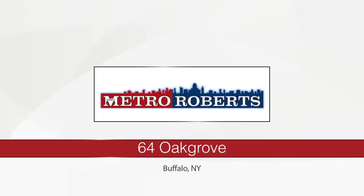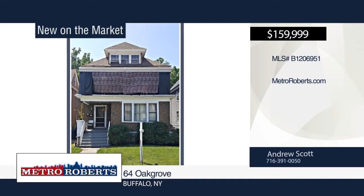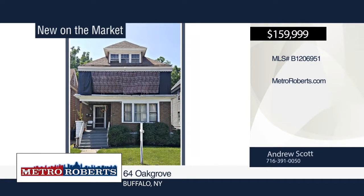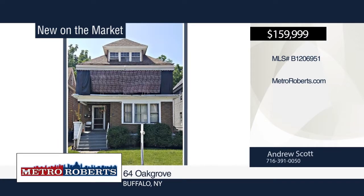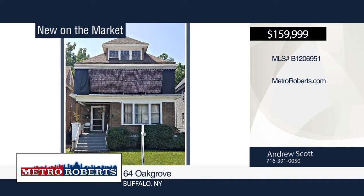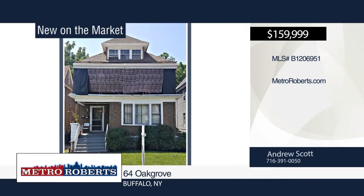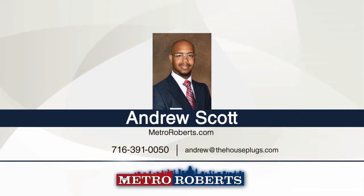Come and see this massive two-family home in the heart of Hamlin Park community. Features include a large open floor concept, three decent-sized bedrooms on the upper and lower with an extra room. The attic has potential to be another unit, and the ceiling is already in place. Sitting just one block west of Canisius College campus and west is the 33 Humboldt Parkway and Kensington Expressway. The possibilities are endless. Make it yours with a call to Andrew Scott.